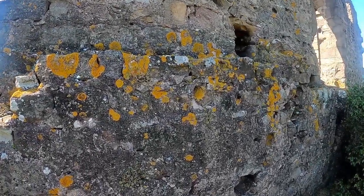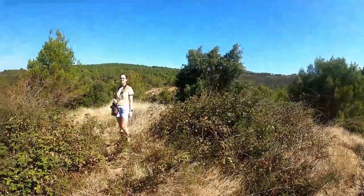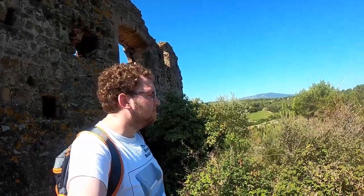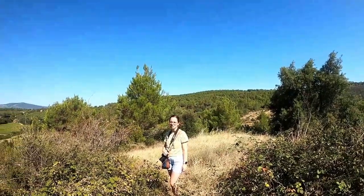Can't show you the other side because there's a cliff. That's it. Subjective, arbitrary castle score: 3. Yeah, I agree with you. A 3. Not a lot left. No information. Happens. Glad we could at least get to the wall.